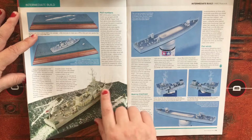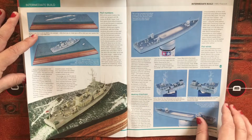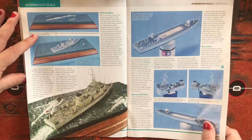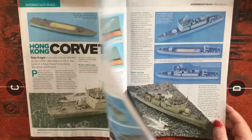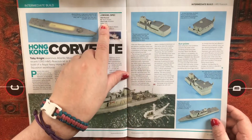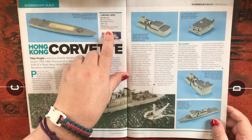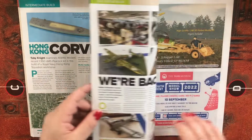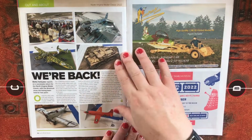And this is obviously seen in the water with some ribs either side of it. And this kit is Atlantic Models, £50.75 from atlanticmodels.net. We're back.